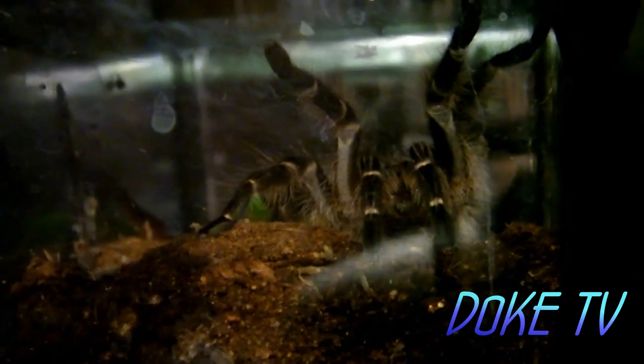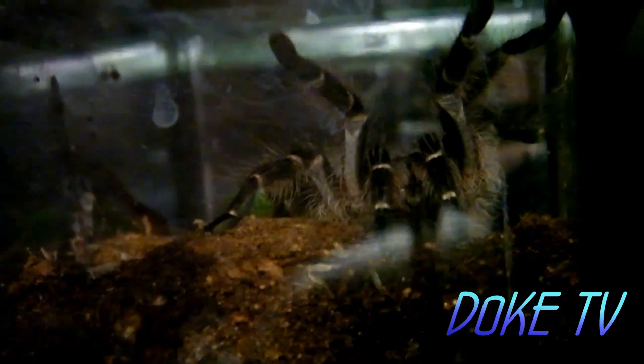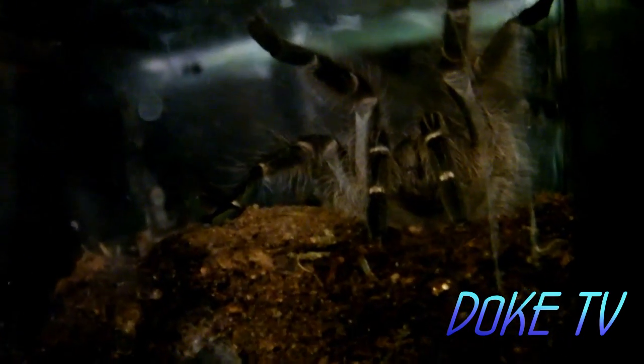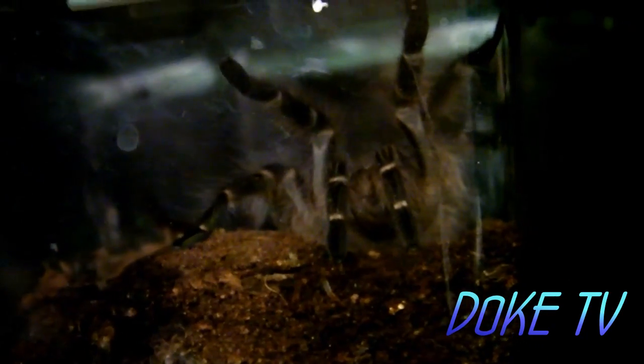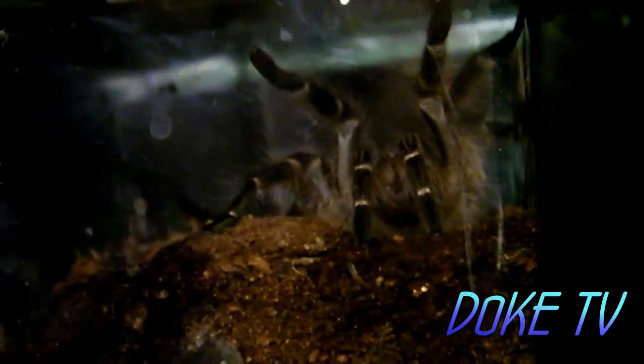Right here, you can see my Eupalaestrus campestratus, the pink zebra beauty. This is Lady Dillinger, and she's another T that hides all the time, and it's good to see her out in the open. She's going to be rehoused after her next molt. She's starting to get some size to her finally. She's around 3 inches long right now. Very reclusive tarantula. Rarely ever see her out in the open.